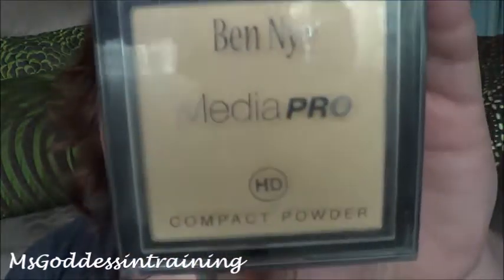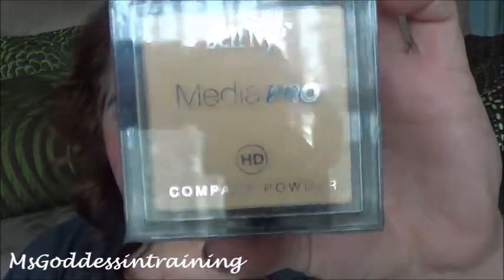But whatever I do underneath my eyes, I'm a big one for setting powder. So my all-time favourite setting powder is the Benefit powder flush. They don't make it anymore, but I'm currently loving the Ben Nye Media Pro Compact Powder. This is in Banana. I thought I'd just show it to you because I really don't have a favourite concealer, but I do love that.